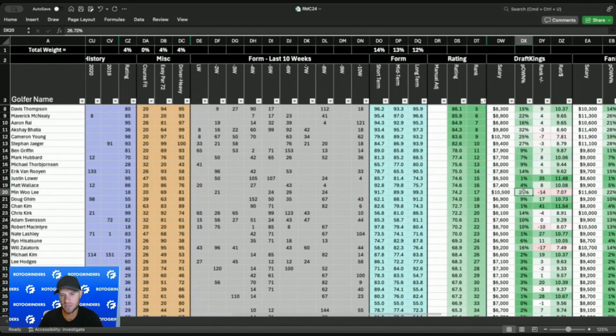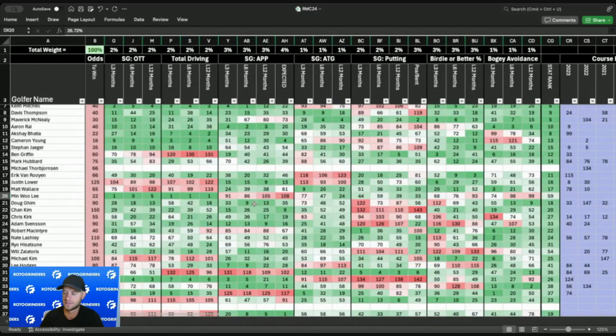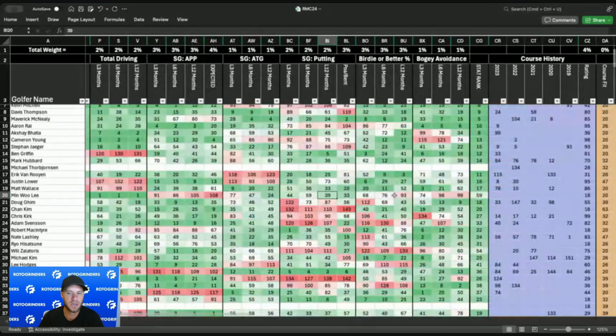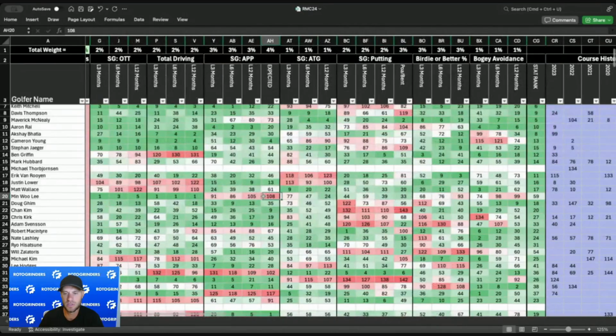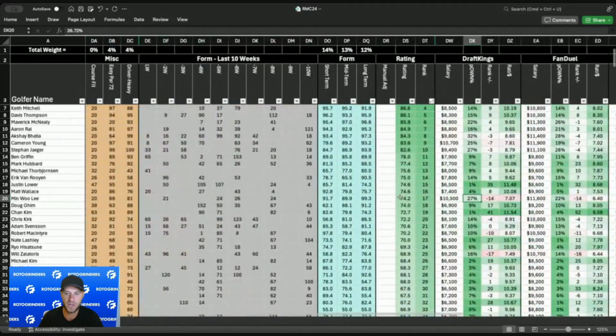Minwoo Lee doesn't project well. The problem is his stats just aren't good. He only plays in really quality fields, so he's not going to get the same stats as everyone else. But the driver's elite, and he can gain strokes putting. The approach game is not good, but this was a similar skill set that Bryson had when he won here. So I could see Minwoo contending for sure. I like him better than I have him rated.